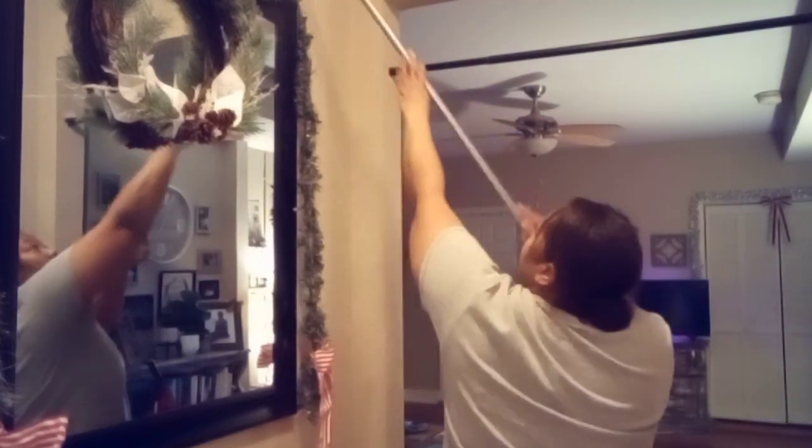Right now, I'm taking my sconces off the wall and getting ready to get all this dust that has accumulated on my hallway wall.